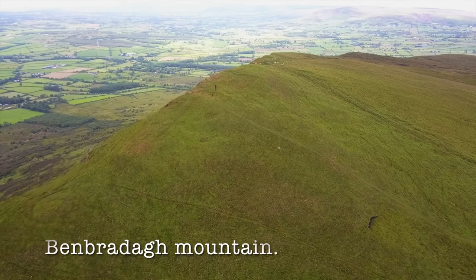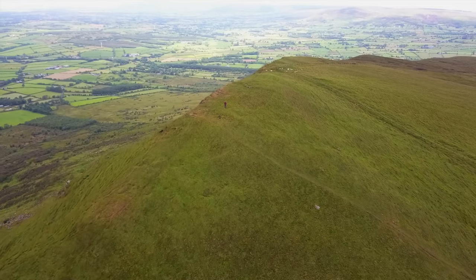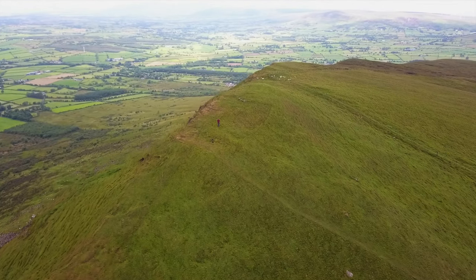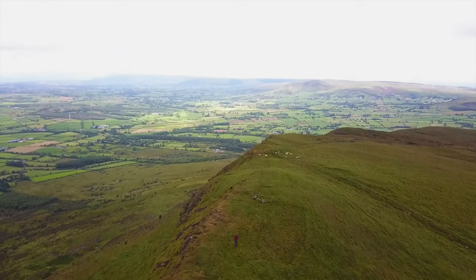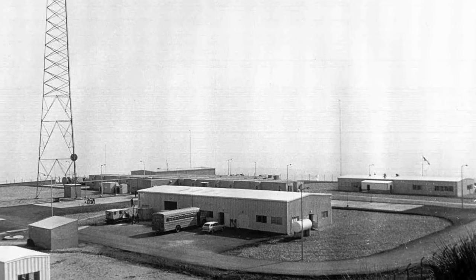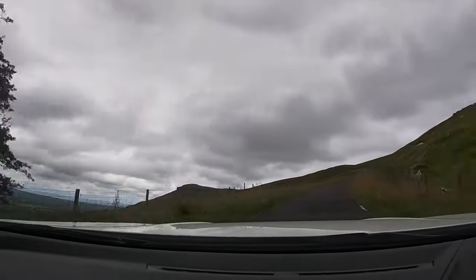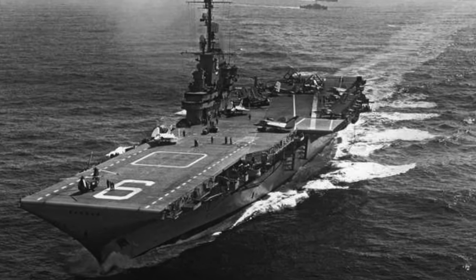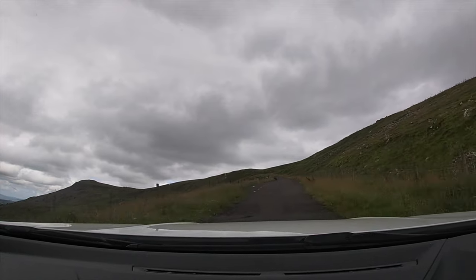Benbradagh Mountain is nestled in the northern Sperrin Mountains, overlooking the small, historical town of Dungiven. The US Navy created a communication base here in 1967 to support US fleets in the northern Atlantic and provided part of a hotline between the US and Russia during the Cold War.